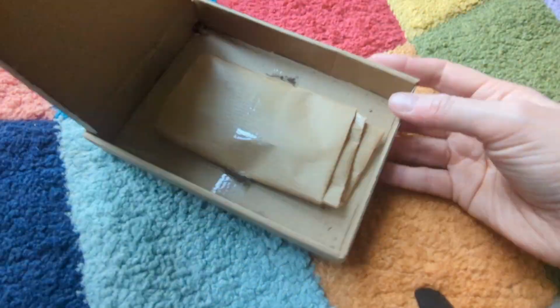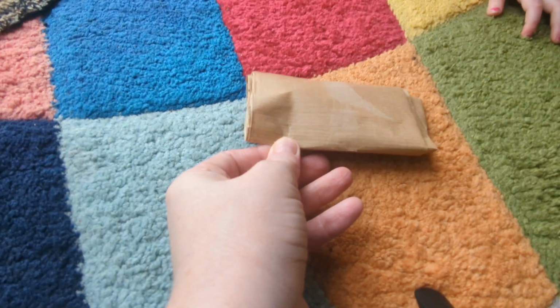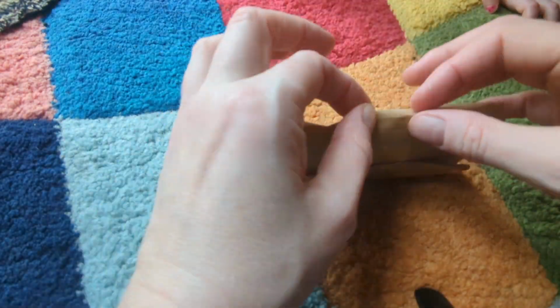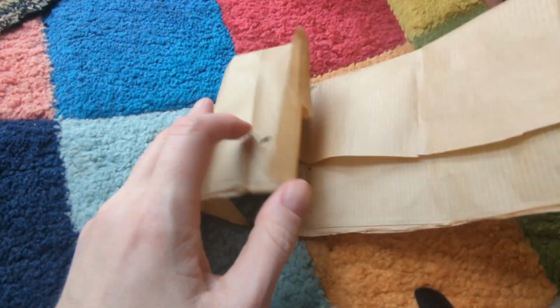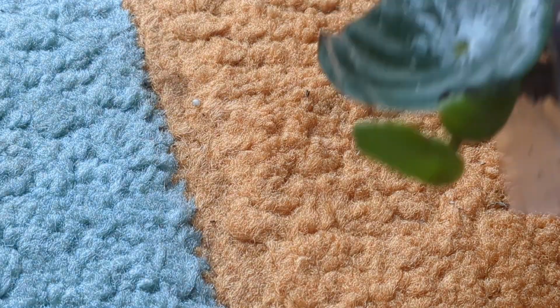Here is a little eBay parcel that arrived during half term, so I had my two helping me to unpack it and get it potted up. And it's a lovely, lovely Peperomia, a little watermelon Peperomia.